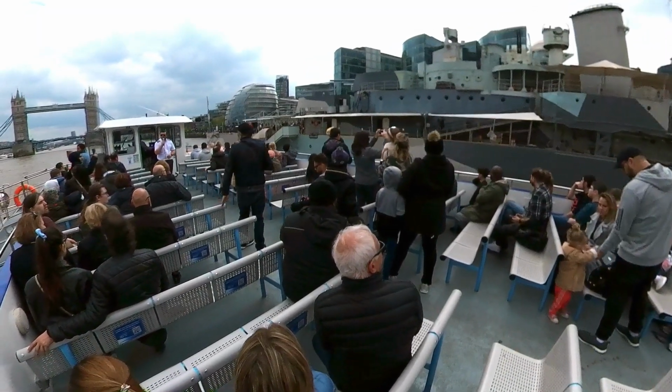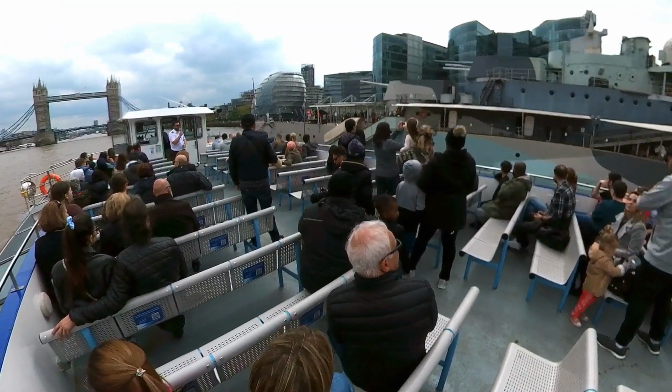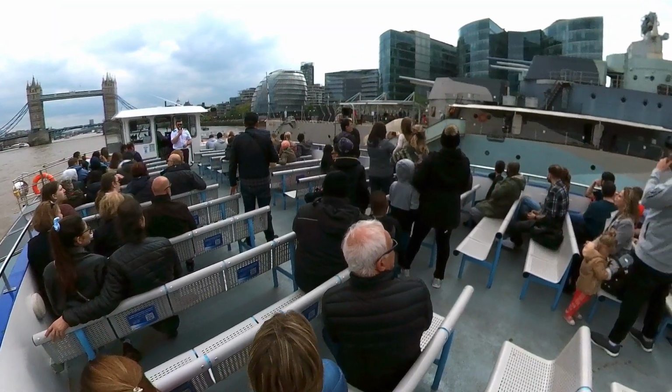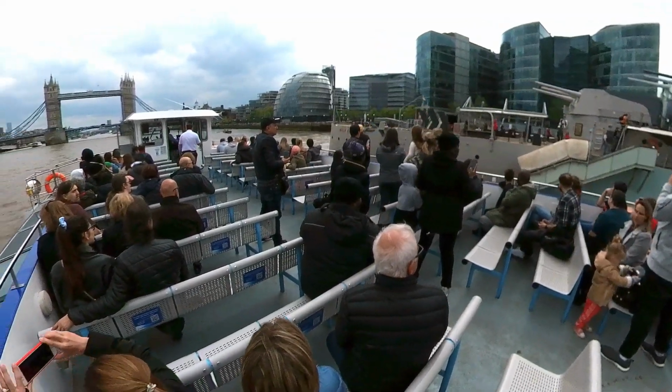It's a floating museum. You can go on board, pay a small fee, and go on all 9 decks. It's a great day out for the children here in London.